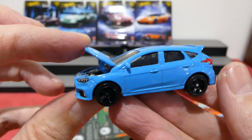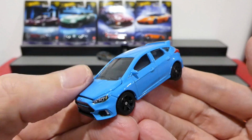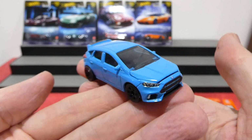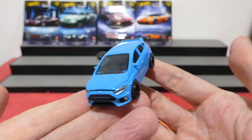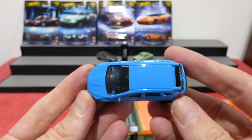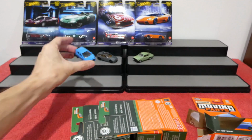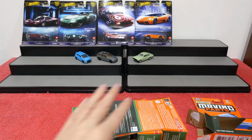Yeah, the Ford Focus RS is probably the only Ford Focus worth buying, if you ask me. But yeah, very, very nice. I love the details on that. Let me know what you guys think of that. I love the color. That color is incredible. Pop that guy just over there.